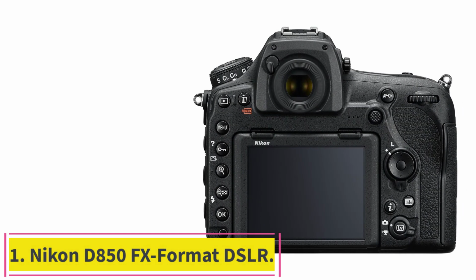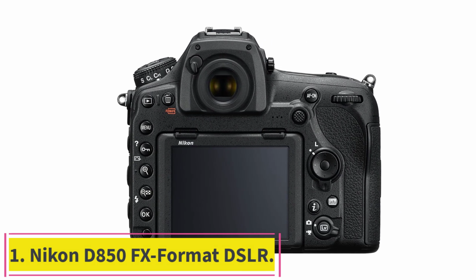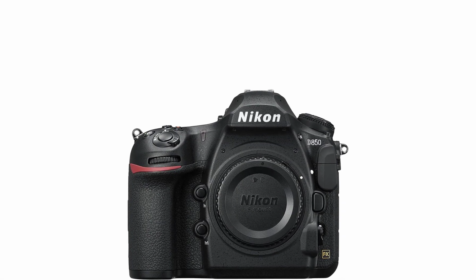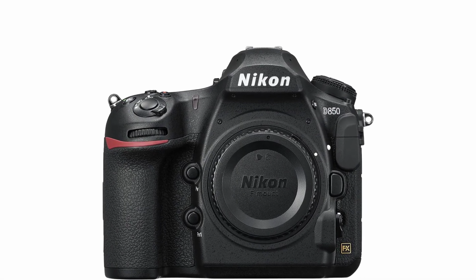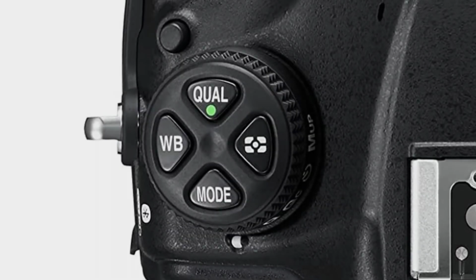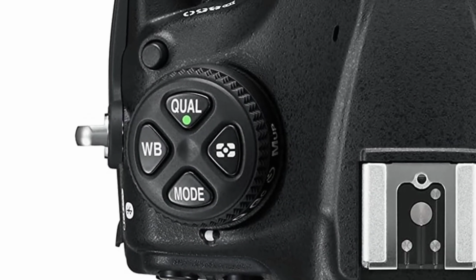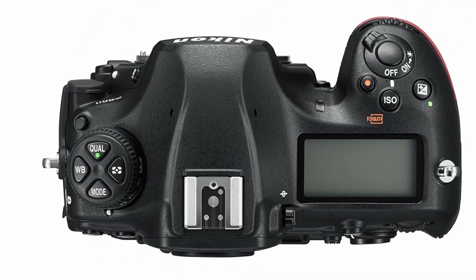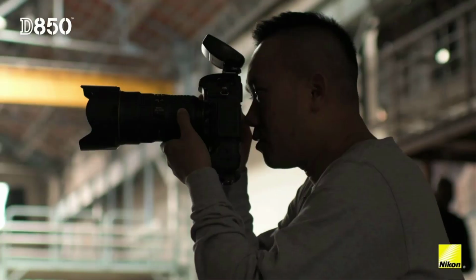Starting at number 1, Nikon D850 FX Format DSLR. The Nikon D850 FX Format DSLR is my top pick as the best camera for wildlife photography on the market. It has a 45.7 megapixel (MP) backside illuminated (BSI) CMOS image sensor. This cutting-edge sensor is super efficient at collecting light and yields sharp, detailed, colorful images.